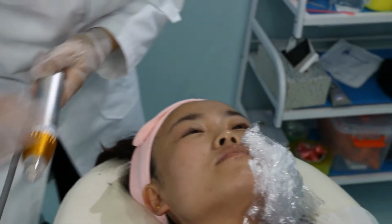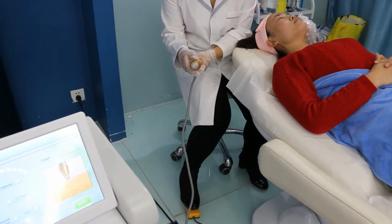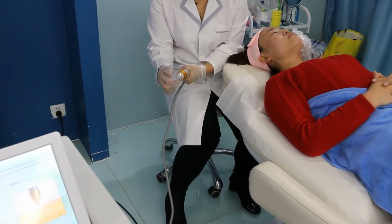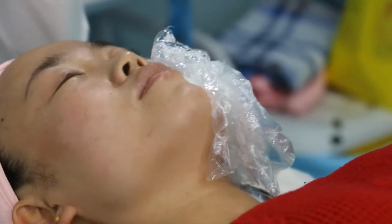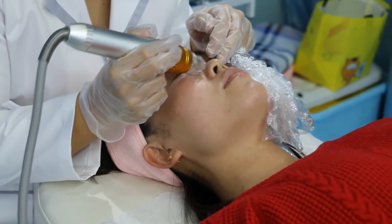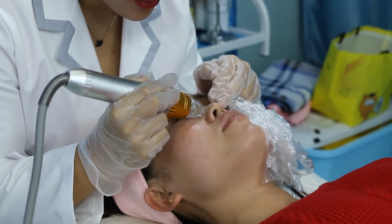Now we start. You can see this is the foot pedal. When we press here, this is the controller for the needle coming out. So we now do the nose area. We adjust the needle depth to 0.8 here. Do the nose. Okay, we start the treatments. If we do the nose here and here, then we press here, like this. See? Not painful.